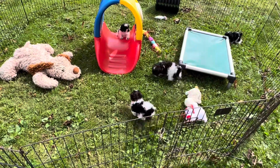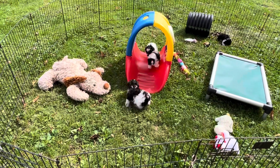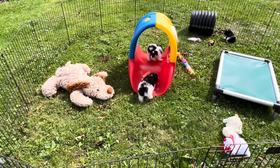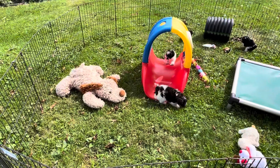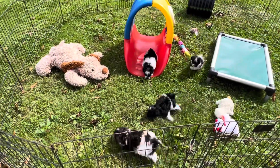We have had a blast with these little pups. I hate to see this one says it's the wrong way. I can't get up. This is like a treadmill that doesn't move. Oh, there it made it. Yay. All right, we're back and moving.